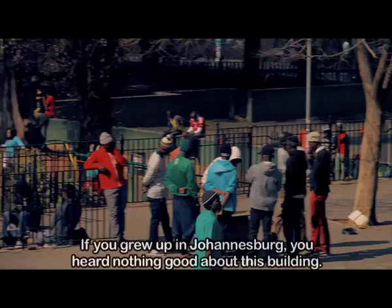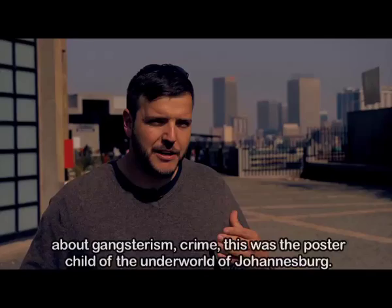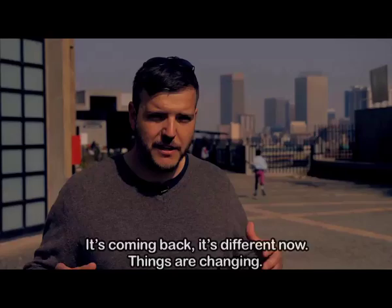And if you grew up in Johannesburg, you heard nothing good about this building, like all of the bad stories that you've heard about inner city Johannesburg, about gangsterism, crime. This was the poster child of the underworld of Johannesburg, but it's coming back. It's different now, things are changing. People want to stay in Ponte, and I'm one of those people.